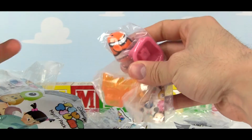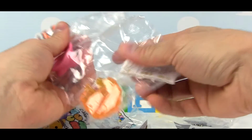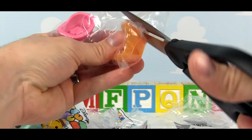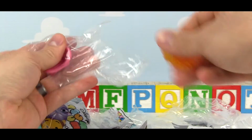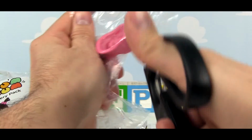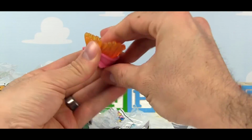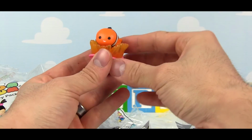And the last one is Nemo. Nemo is so cool. He comes with his anemone, and sits right on top. So let's see if we can. This one doesn't look like it's too much to assemble here. There we go. And Nemo sits right on top.